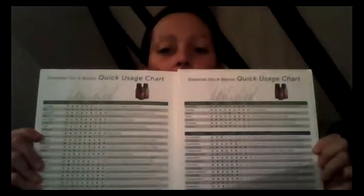So the N, S and D are all about how you're going to use them topically. Sensitive means that you need to dilute it a bit more, and the diluted ones are the hot oils, and you must dilute them because otherwise they will cause skin sensitivity. So the other thing that I want to show you is this quick reference chart at the back of the Modern Essentials book.